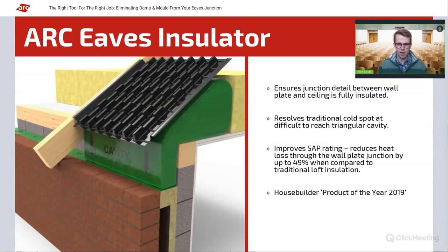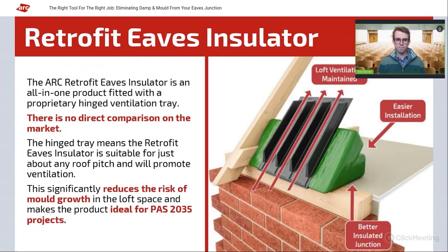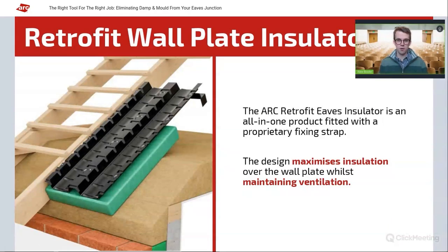Here again, we're just covering each of the different elements. So this is that render again. So that's the arc Eaves Insulator. And this massively improves the separating and the thermal bridging. Here's the retrofit Eaves Insulator again. Seeing that solid brick, you're not going to be able to get your insulation over here whilst maintaining ventilation. So this really effectively addresses those details, and again, it considers ventilation and insulation. And then finally, this new product we're launching, the retrofit wall plate insulator. I'm really excited for this one to go live, and you can see here you get that beautiful continuous insulation down to your sock at the top of the cavity for fire reasons.